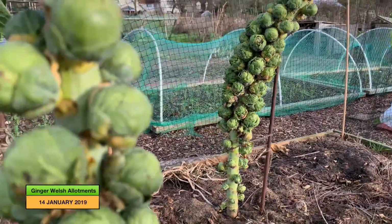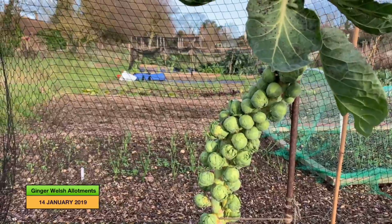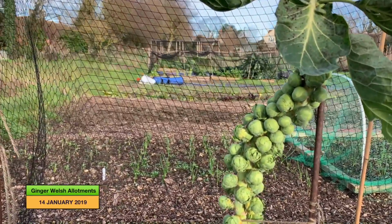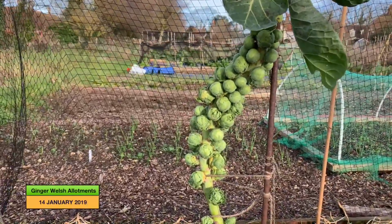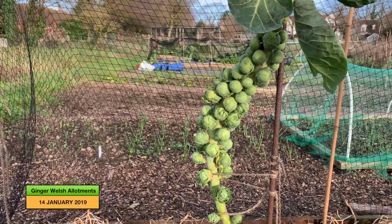So this coming year I'm going to plant my kale and my sprouts and possibly my purple sprouting broccoli in June. I'm going to sow them in June rather than sowing them in April.